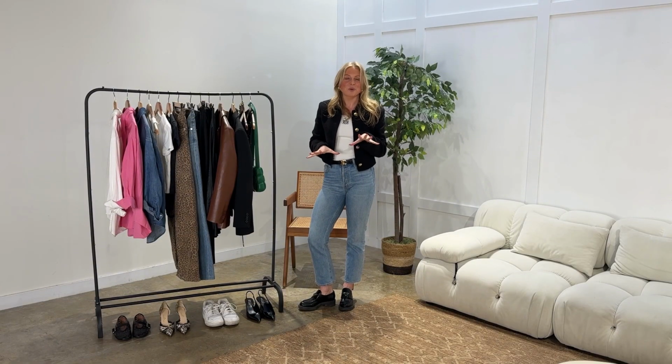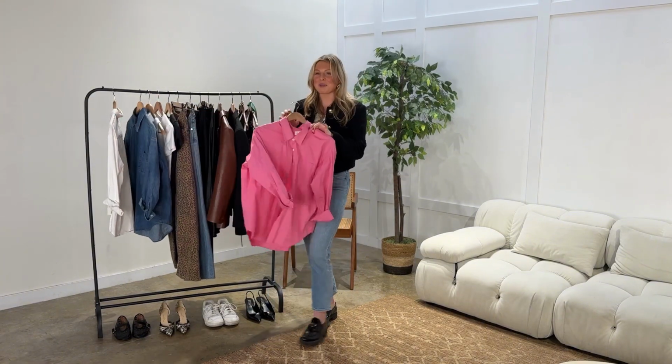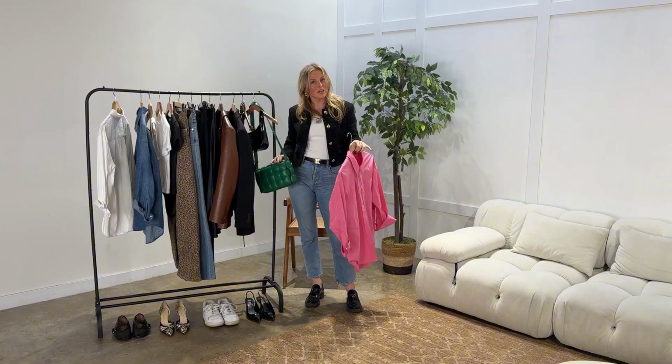Next up, you're going to choose 2 to 3 accent colors that really show your personality. They're a little bit more fun. Maybe it's a shade you know brings out your eyes, looks amazing on you. For me, it is this pink button up. I have so much fun with this top. And I also love to add in a pop of green with an accessory. Having a clear color scheme ensures that all of these items can be mixed and matched effortlessly. The goal here is to create as many outfits with as few items as possible.